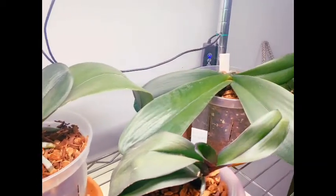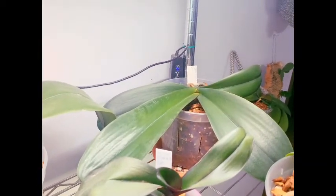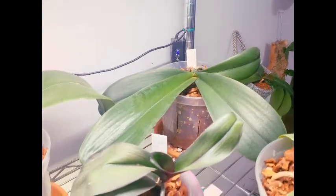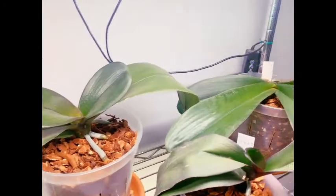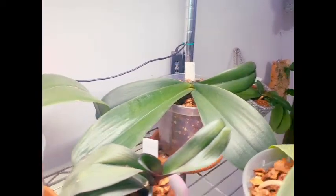And then over here we have another NOID. I call her Small Leaves just because when she was in recovery, her leaves were smaller than this one, but it looks like she has since caught up.